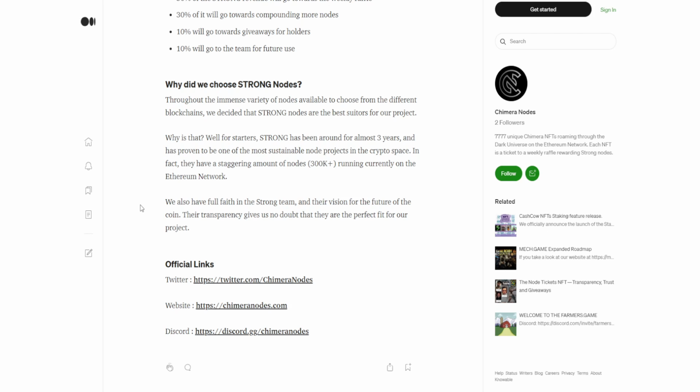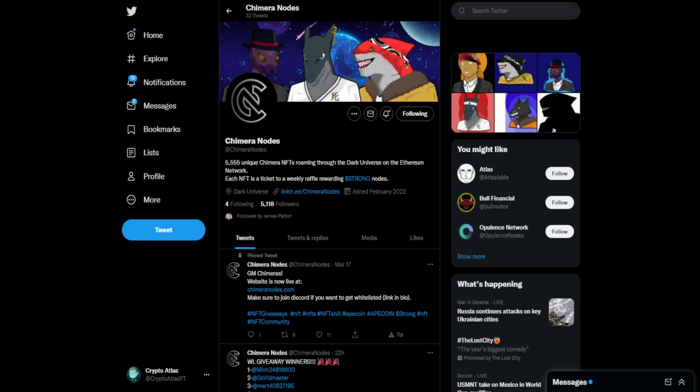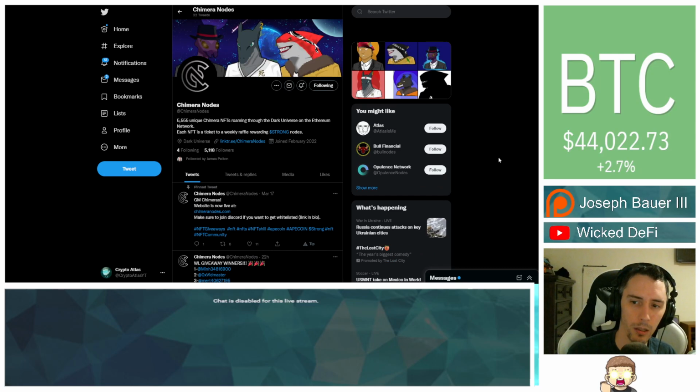And in terms of nodes, they are essential for the blockchain. Miners are the hardware of the blockchain, and nodes are the brain of the blockchain. All these transactions that happen, once you pay gas, the nodes are taking care of them. So if Strong disappears, I don't know how the blockchain would survive without these nodes. That's the main reason why we chose Strong. And let's not forget that the rewards are absolutely life changing compared to other node projects.